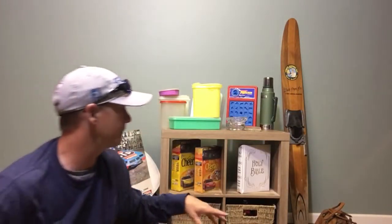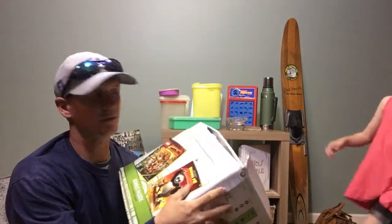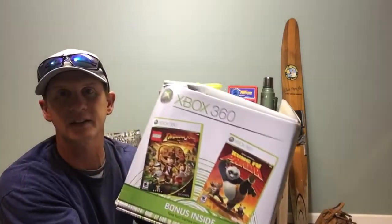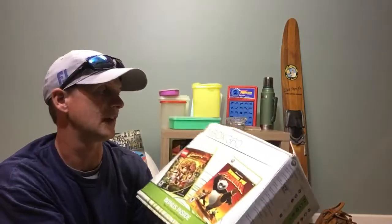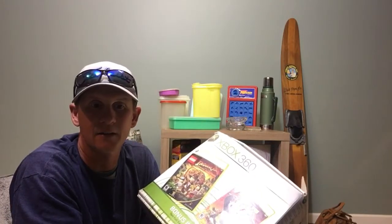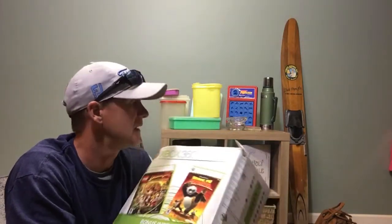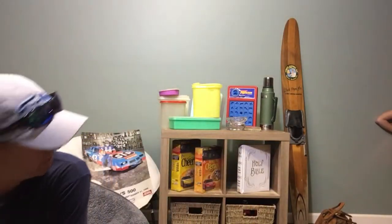What else we got? Here we go, the popular one, Xbox. I paid $10 for this. I opened it up, looks like it's clean, looks like everything's in here. There's even one game with it. Not a huge money maker, but I'll have my boy go through and test it out. Sometimes I wait till closer to Christmas, about Thanksgiving time, and I'll list all the video game stuff. Sometimes I don't, depending on how much time we have, but that'll be a good money maker for both of us.